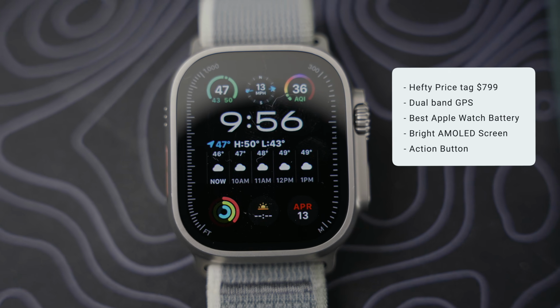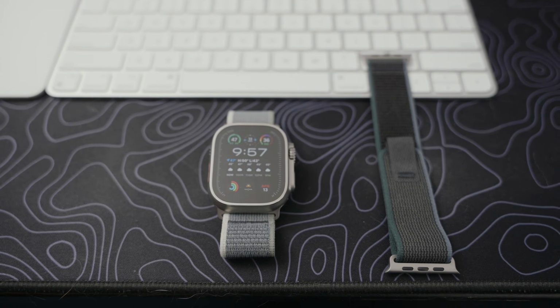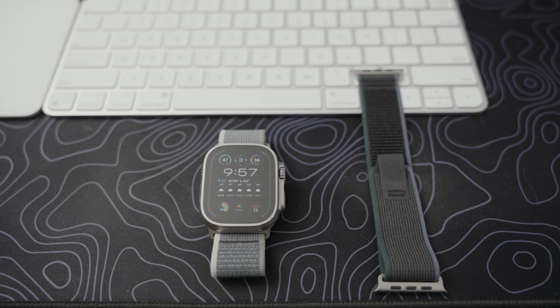Let's get the elephant in the room out of the way. Price. The Apple Watch Ultra 2 is a very expensive smartwatch with fitness tracking features. But there really isn't anything else out there on the market that comes close in terms of features and how well integrated it is with the iPhone. And of course, battery life. While better than a normal Apple Watch series 7, 8, 9, or any of the older watches, it still kind of falls flat when you compare it to something like a Garmin or a Coros that might get you 5, 6, 7 days or even more, depending on how you use it and what sort of GPS features you're taking advantage of.